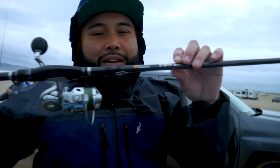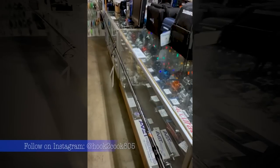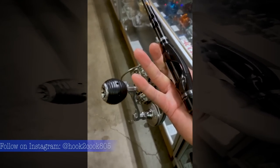This is the Phenix Trifecta Light. 10 foot, it casts from 1/8 ounce all the way to 3/4 ounce. So at the store, he put this thing in my hand and just left me with it. So Mark puts this in my hand. It's the Phenix Trifecta Light. And he throws a Van Staal on it and he says he has to run and use the restroom. Why? It's so tempting. Oh, geez.